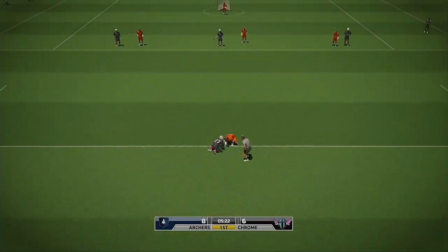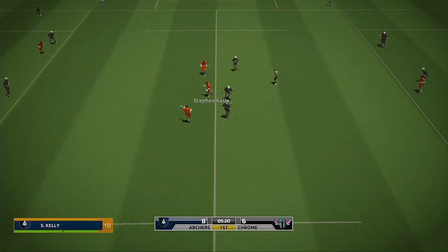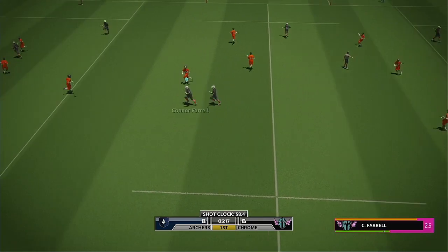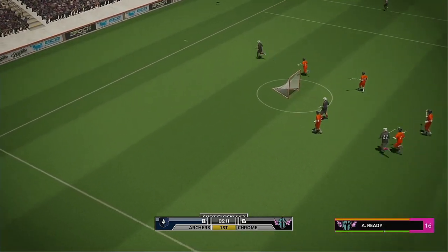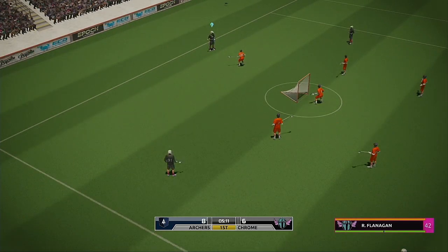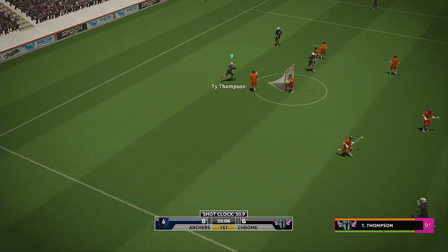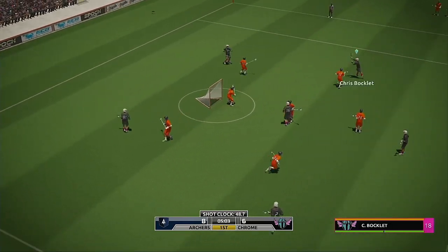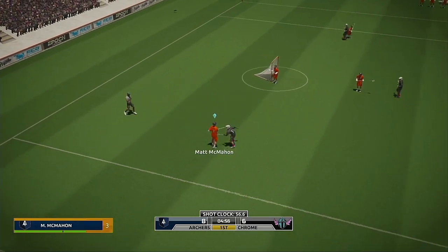We are ready to resume play. It's 8-6 for the away team. Connor wins the faceoff. Black ball. Looks to shoot. Sails wide. Thompson brings the heat. Eight. He was all over that one.